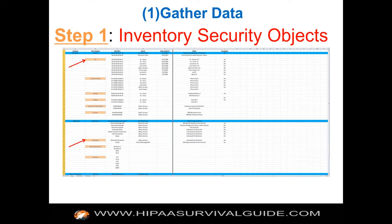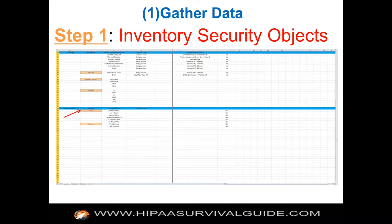So we have hardware assets. We have software assets, databases, operating system, applications, etc. And which ones are we concerned about? We're concerned about the ones that touch, access, maintain, transmit EPHI, okay? You have building assets, rooms, entrances, etc.